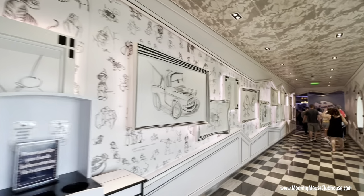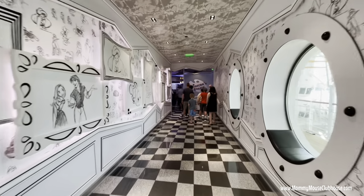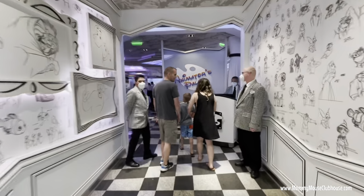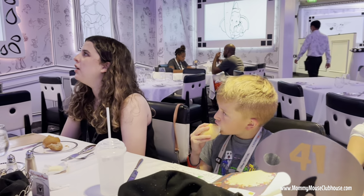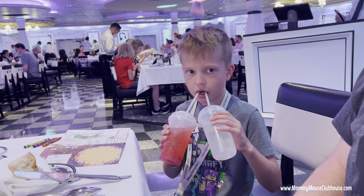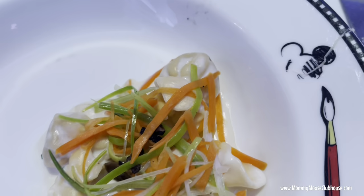Not long after the sail away party, it was time for dinner. Our dinner was scheduled for Animator's Palette. You can find your dining times and rotation schedule in the Disney Cruise Navigator app. Watery spray. It's not very good, but whatever.